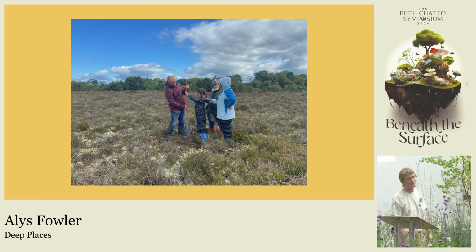This is Doug and his kids and his mother-in-law, because everybody comes out to the bog when you ask to interview them. And they're doing something called peat probing. Because peat is soft, you push in these rods, and you keep pushing them until you work out how deep it is. When you hit something hard, you've hit the mineral layer, and you're at the bottom, you're onto rock.